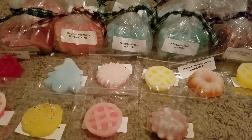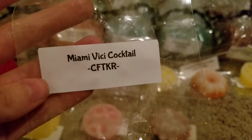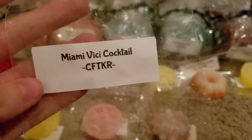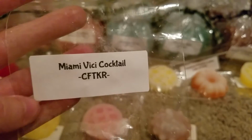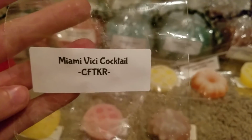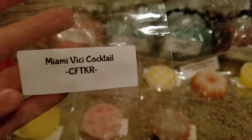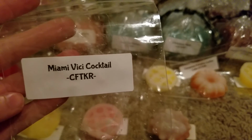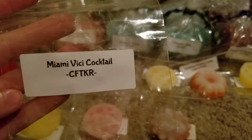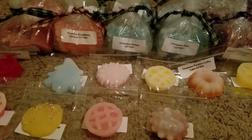There are so many samples. She is so incredibly generous with her samples. This is the Miami Vici cocktail, is what it says. I've had a Miami Vice cocktail, so I know that's a thing, so I'm not sure if it's possibly a misprint or if this is something different. But it smells really good. It smells like a fruity cocktail. It's really summery and sweet and fruity. I really, really like that one.